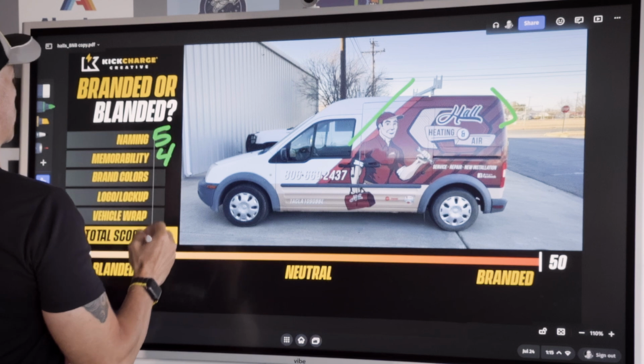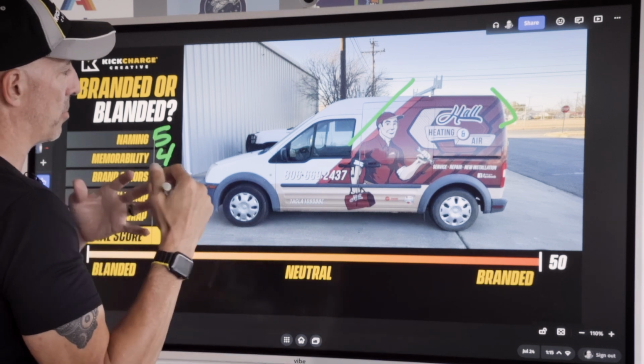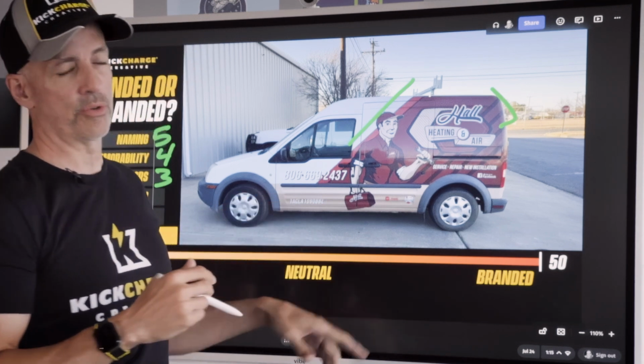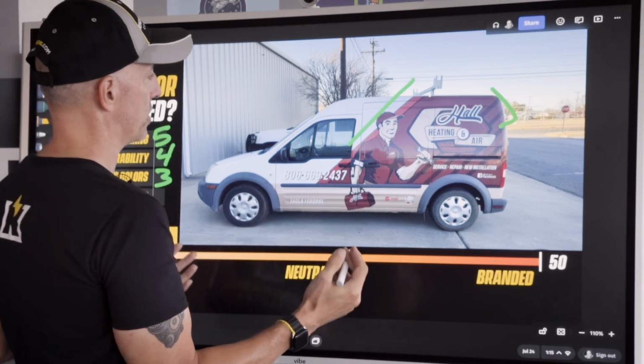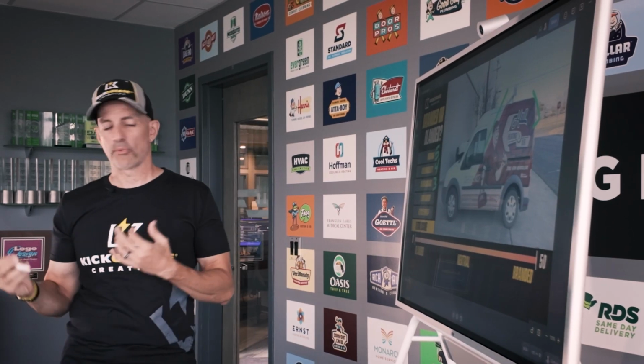As far as the brand colors are concerned, I think we could say that that's a 3. I don't love the black and the red so much, but I do like the ivory that's introduced to try to soften it, although it's not really a dominant component on the actual truck wrap design. For that, I think a 3.